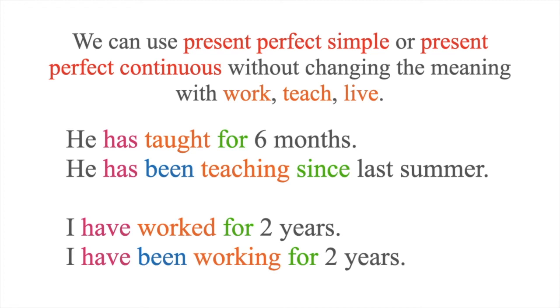In a later video, we will look at the present continuous again, but for the time being, just focus on these 3 key points here. With work, teach, and live, we can use them interchangeably with the simple present perfect or the present perfect continuous without any change in meaning.